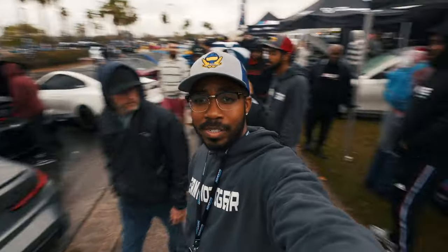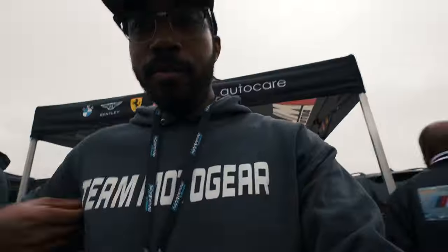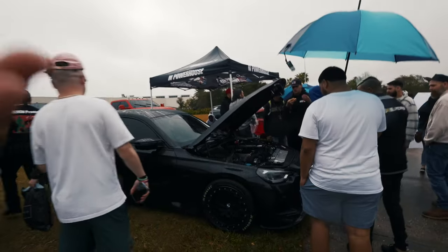Some of the drivers, we see the Jamaican link-up section. It's a lot of fast cars. If you didn't know, I'm out here repping Team MotoGear. If you guys are interested, we do have the merch in stock. T-shirts, hats, keychains, anything you can think of. And make sure you guys show your support, because again, we try to get you guys the best quality content possible, and I hope you guys appreciate the effort.